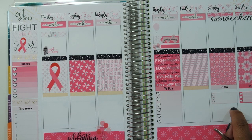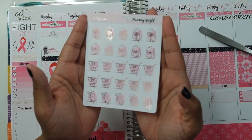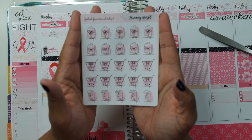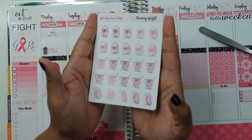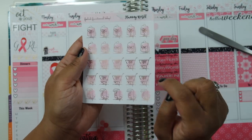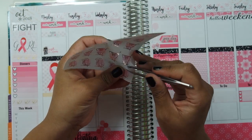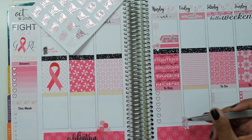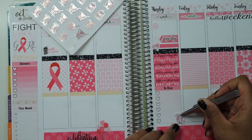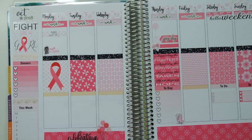And then I am going to be planning, actually, let's see. I grabbed this sheet from Planning World. This is a foiled functional sheet, which is shop. So it has a bunch of shop functional stickers there. You have a bag, a cart, and then like a list. So I want to do the list one. And I'm just going to grab that off of there, and I'm going to layer that right there. So that sticker sheet is good and done, and the Happy Meal is good and done.